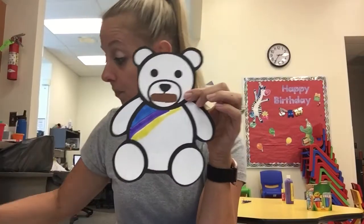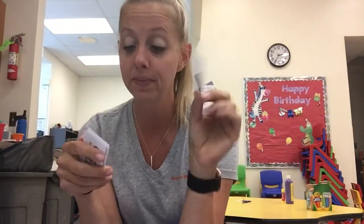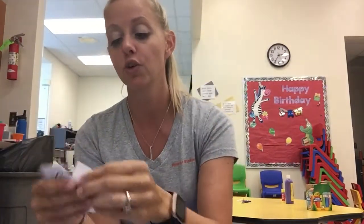Now, some of you 4- and 5-year-olds will be like, Miss Sarah, I already know my shapes. Which is why we have some tricky ones. So here's my bear, and what's going to happen is I gave your mom different shapes. Now, if you're a big kid, you're going to have big 3D shapes. And if you are a 3-year-old, you're going to have non-3D shapes. So you're going to have all your shapes, and I want you to lay them out in front of you. And then you're going to need a brother or a sister or a friend to help you with this.